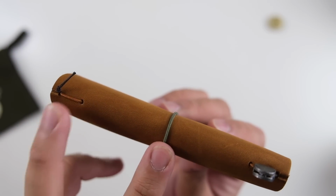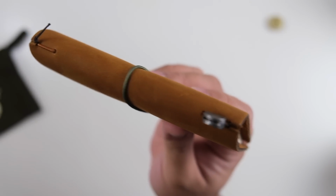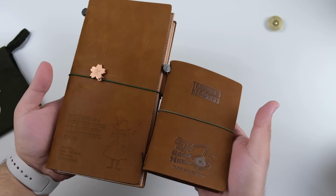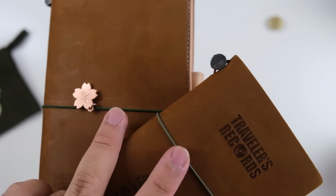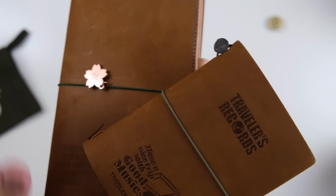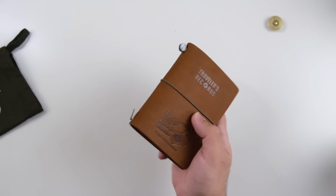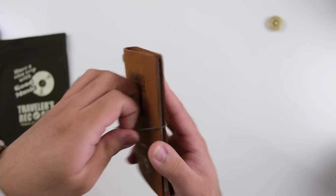As you can see, the elastic is different. You would normally get a camel colored elastic to go with your camel Traveler's Notebook, but you got this sage green one. But I'm just showing you what the other green elastic on my Moomin Traveler's Notebook looks like. It's definitely different. So it's really cool to see that Traveler's Company really changed up the elastic color and the whole aesthetic of their notebooks for this collab.